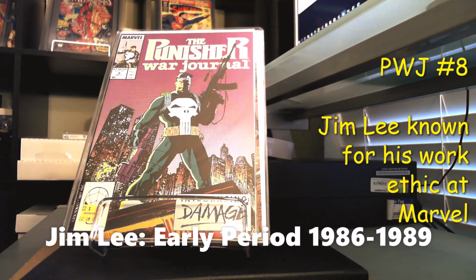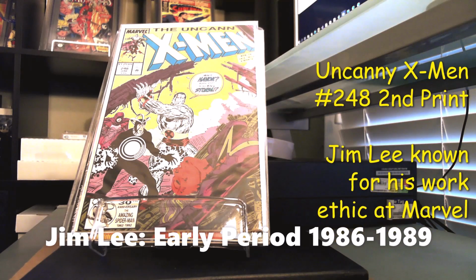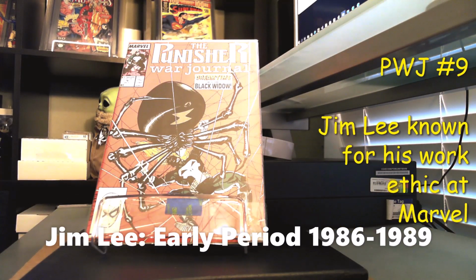And then we get the second print of Uncanny X-Men 248. It comes out several months after the initial first print of the book. So a very popular book. Marvel only second prints things that are selling well. So we know that Jim Lee's selling good books, basically. And then we continue on the Punisher War Journal with number 9. Again, the covers here tell a great story of Jim's progression with his artwork.